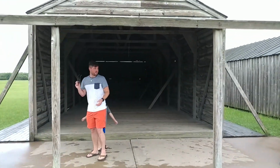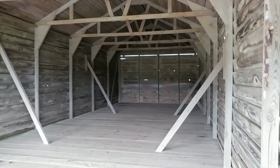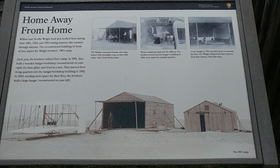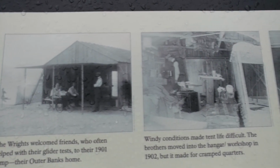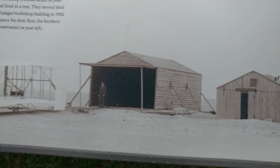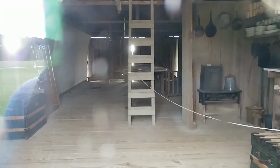These buildings are, as stated, recreations of the hangar used to store the Wright Flyer and living quarters out in what was a pretty isolated area in the early 1900s. The picture shows how empty the land was. The living quarters weren't bad. Roomy, actually looks quite comfortable.